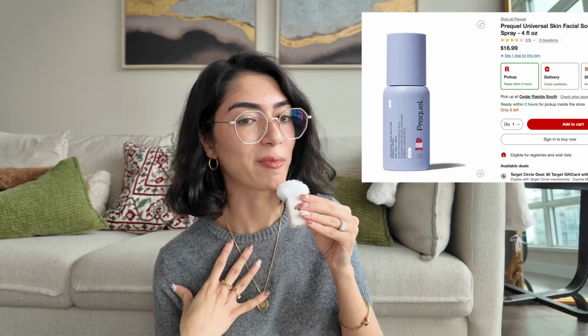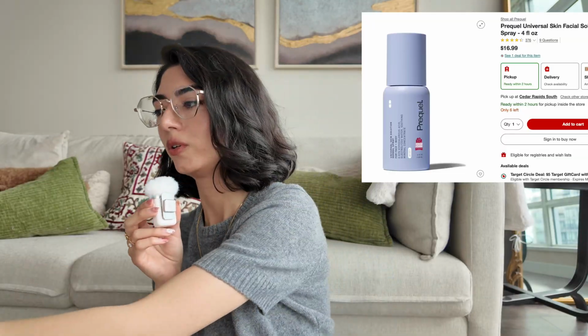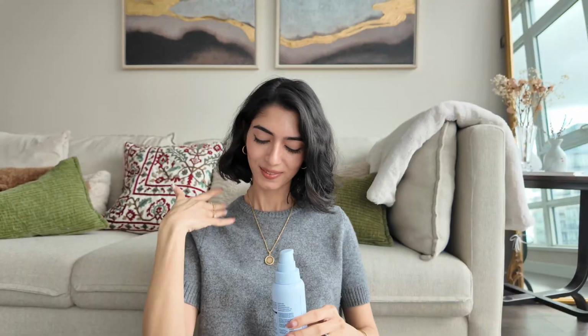I know Tower 28 has one as well. I haven't tried that one, but I like this one a lot because it has such a fine mist and it is affordable, so I am a fan. By the way, this brand Prequel was started by a board certified dermatologist actually. Her name is Sam Ellis. If you are into skincare, I'm sure you've already heard of her. She has really informative videos on YouTube and I think she's great.